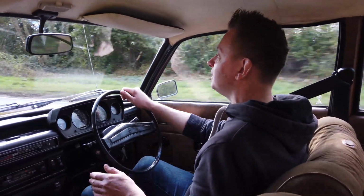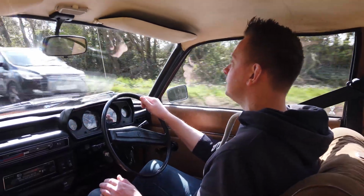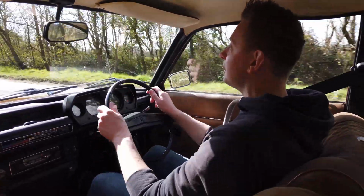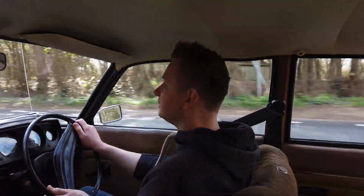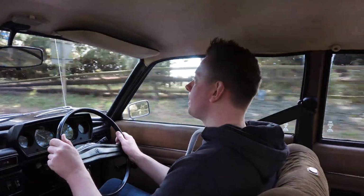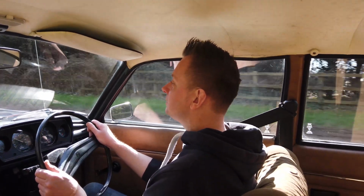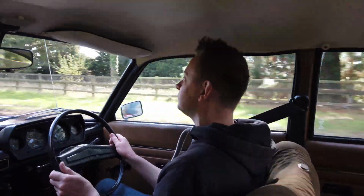I want it to be a daily driver, but I'm going to limit how much road use he gets, just because of the condition of the car. I don't think it's fair to be chucking him out in all weathers. More than capable of doing it. I mean, my last Allegro, which I had for 5 years, I did take all over the country and put miles on that car. The engine was getting tired towards the end of my ownership, and I'd done quite a bit of work to it, but there were a few things I couldn't sort out with that car.